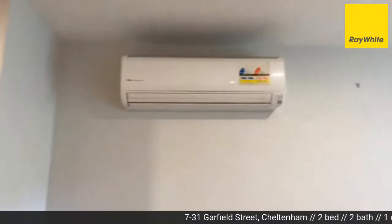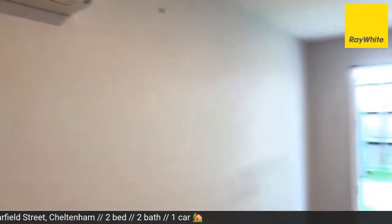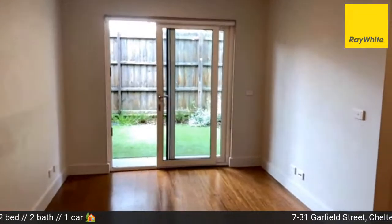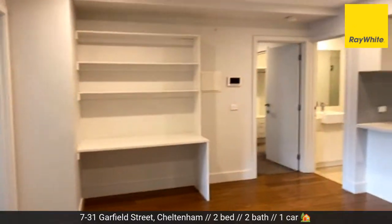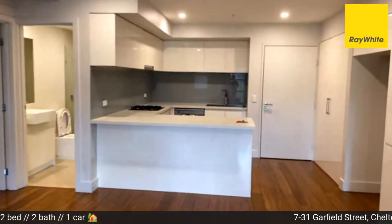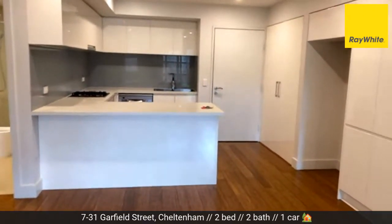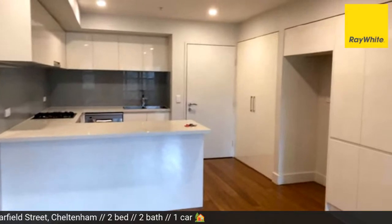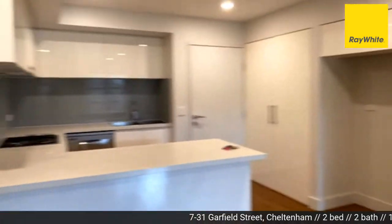Beautiful. And that's a split system, heating and cooling. Fabulous. So that's the fridge space that you see on the right hand side. Quite a nice big fridge space. Got European laundry, open plan living, fantastic kitchen.